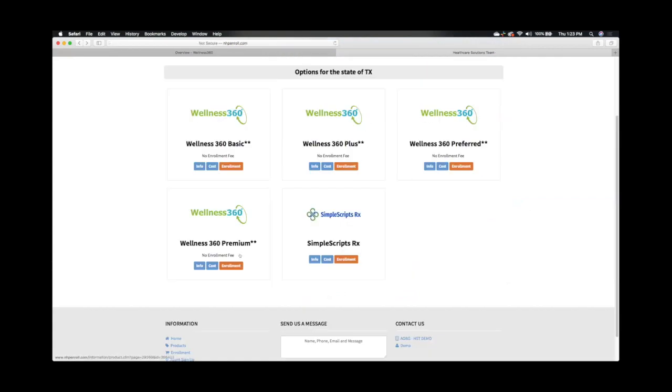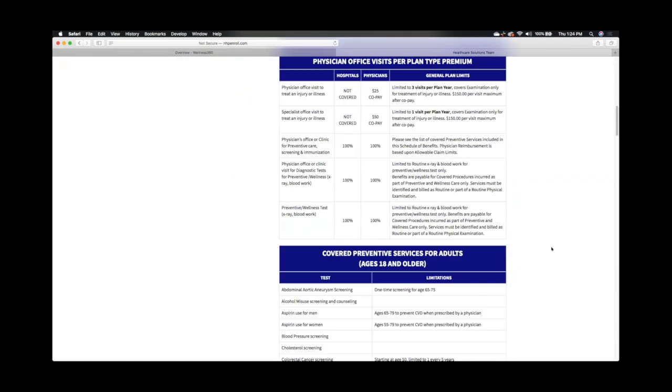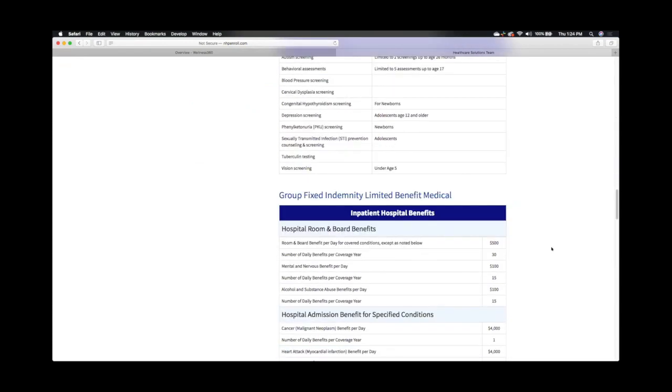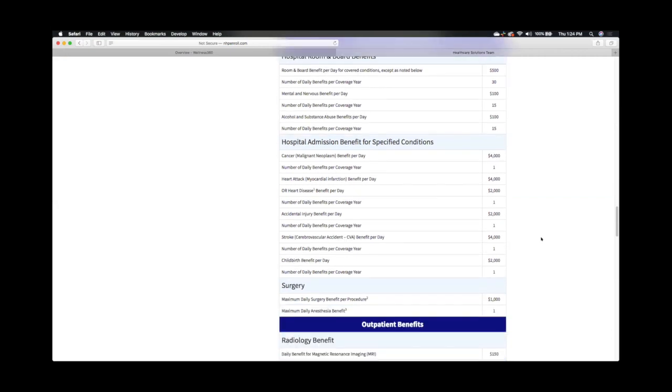Let's go back and let's look at the Wellness 360 premium plan option. We're not going to bore you going through the exact same thing again. We're just going to scroll down to the medical benefits portion of the plan. So as we scroll down, let's look. Same ACA coverage, same doctor visit benefit, which will show you the difference there. For the indemnity benefits, you're looking now at $500 for 30 days. Mental and nervous disorder went up to 15 instead of 10. Same for alcohol and substance abuse, 15 instead of 10. Hospital admission benefit for the specified conditions like cancer, heart attack, heart disease, accident, injury, etc. go up. $4,000 for cancer, $4,000 for heart attack, $2,000 for heart disease, accidental injuries, $2,000.